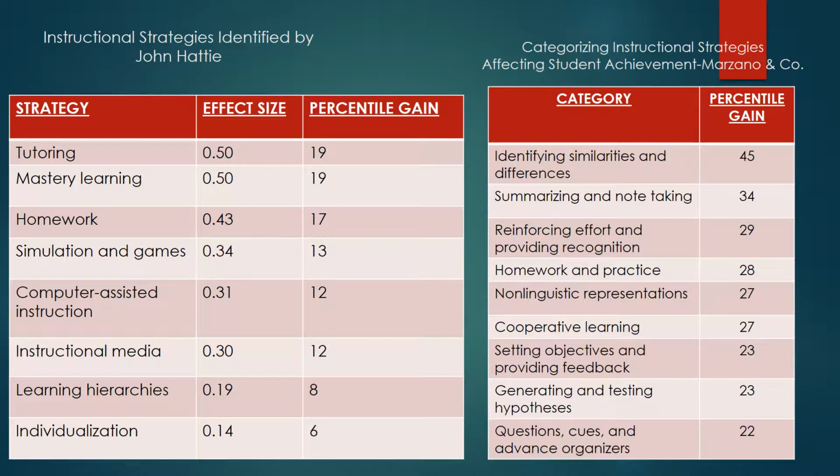One thing about Marzano and company is that they were bearing in mind the assessments that were specific to the content being taught while a particular instructional strategy was being used. And that's how they were able to figure out the percentile gain. We might call the instructional strategies here to discover how successful they were. We call that curriculum sensitive assessment.